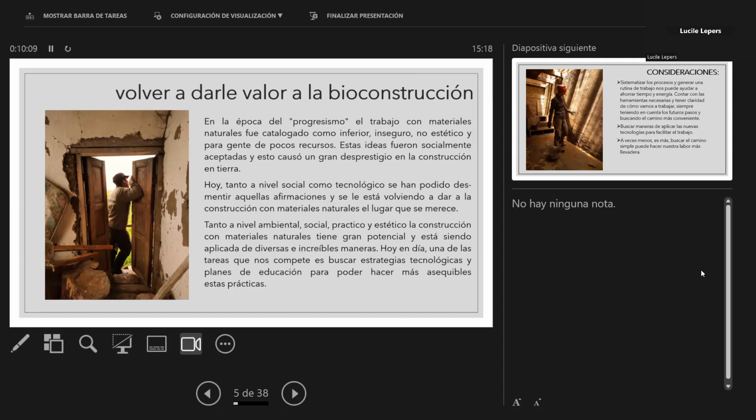And for me, it's important for the people who are interested in this to look for new ways where we can apply new technologies to make this process easier and get study plans to teach people how to do that, because the old people, who really know how to construct with these materials, are getting old and not many people know the right way to use clay and bioconstruction. But yeah, it's coming back, I think.